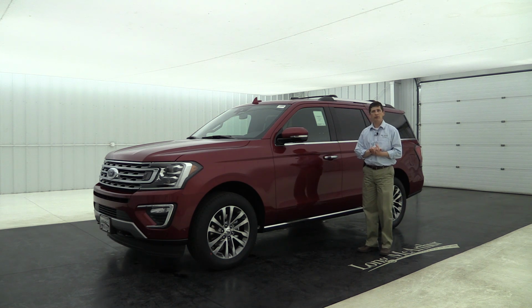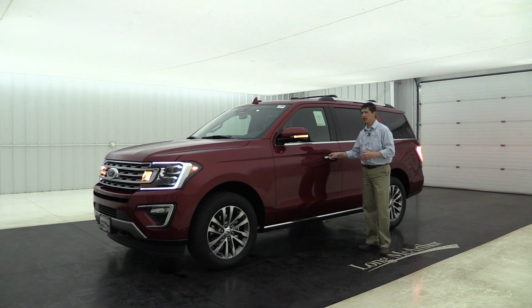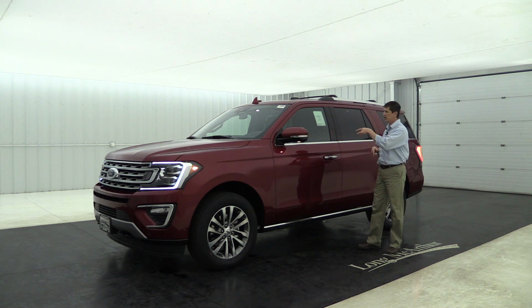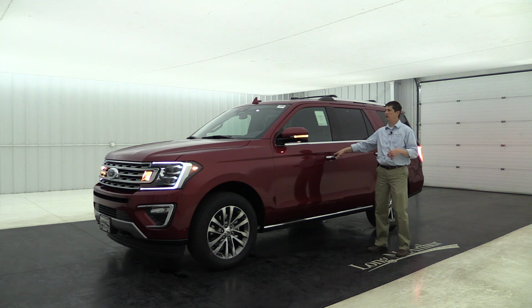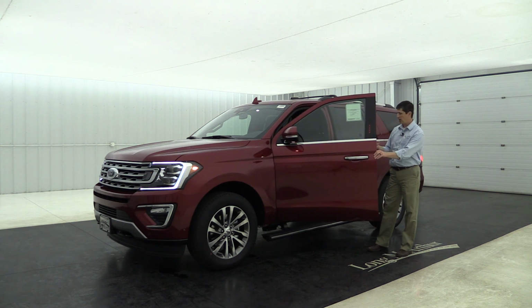Intelligent access as well allows you to just put your hand in a door handle. It's going to automatically unlock the vehicle. You can set it up in your settings to unlock just the driver's door or all the doors if you want. And then when you do that, open it up, you can get inside real nice and easy.